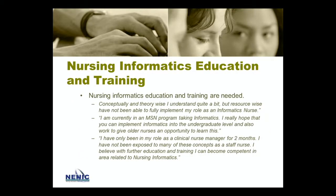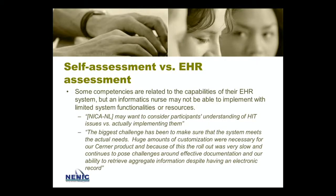We also identified some comments that nursing informatics education and training are needed. Some of them feel that there's a self-assessment part, but part of it is really about EHR assessment. That's something we need to think about in the future when we send out this survey: is it about self-assessment or is it for EHR assessment? We need to clarify that as well.